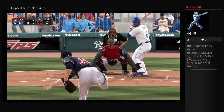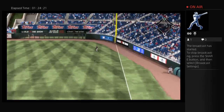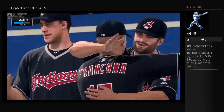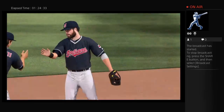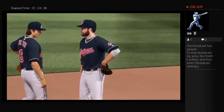Here's the 2-2 offering. And this is in the air to right, and this should do it. And that's going to put an end to this one, and the Indians will add 1 more to their winning streak as this ball game is over. Wow, just a really great game to watch from beginning to end. A well-pitched 1-0 ball game. This is just a broadcaster's dream.